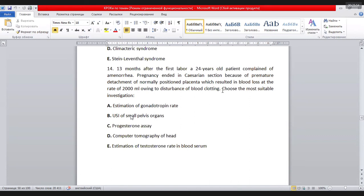Number 14, please. Kaushal again absent, that's why Khan, please read. 13 months after the first labor, a 24-year-old patient complained of amenorrhea. Pregnancy ended in cesarean section because of the premature detachment of normally positioned placenta, which resulted in blood loss at a rate of 2000 ml owing to disturbance of blood clotting. Choose the most suitable investigation. Estimation of gonadotropin rate. Yes, and what syndrome we have here? Amenorrhea we have. We check for the pregnancy here. My dear, you miss everything to my mind. It was pregnancy, and during cesarean section the woman lost a lot of blood. Okay, Sheehan syndrome. Yes, Sheehan syndrome.